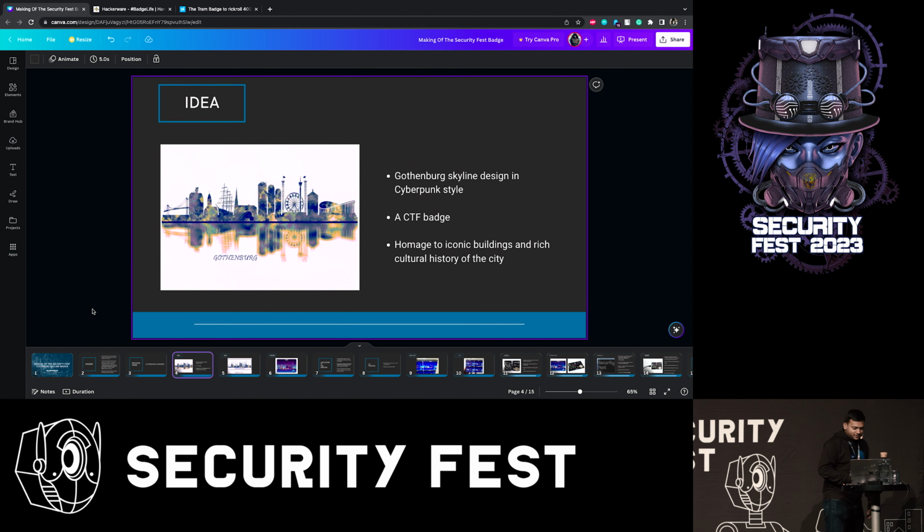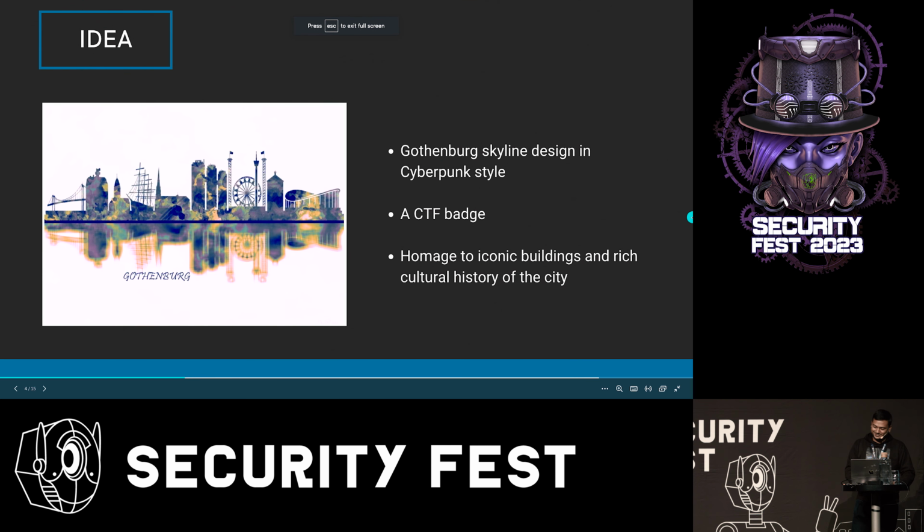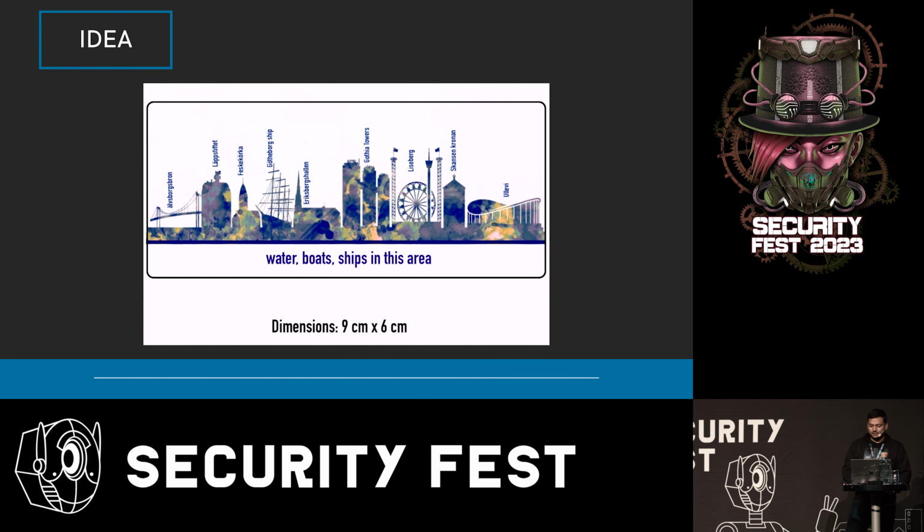So yeah, we wanted to make it a CTF badge, and in the design we came up with, we wanted to put all the historic buildings in the city. Again, I don't want to butcher the pronunciation, so I'm not going to attempt. But there's a bridge, there's a lipstick building, there's a fort, there's a ship, and of course, where we are, Eriksbergshallen, and all the Kotia Towers, and the amusement park, which I think is 100 years old this year, so really cool. And of course, the stadium.